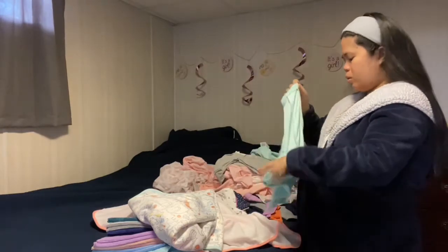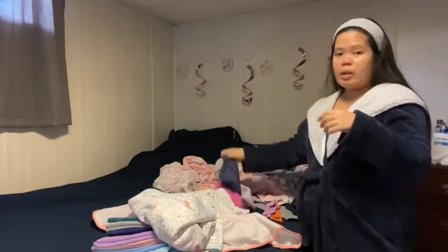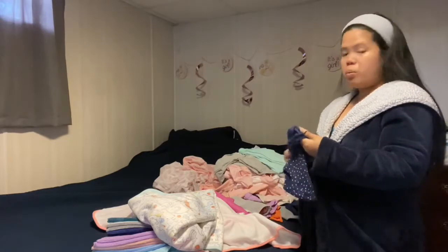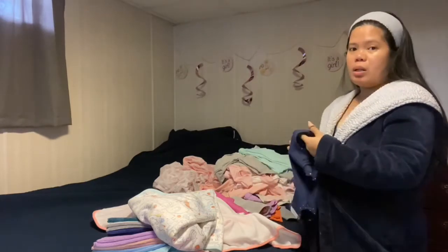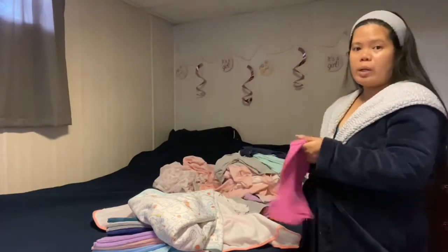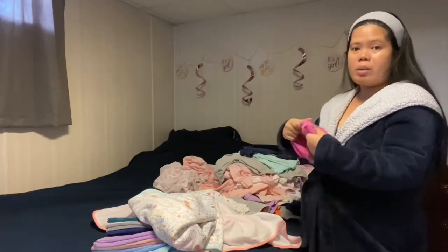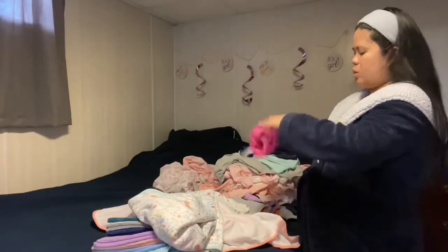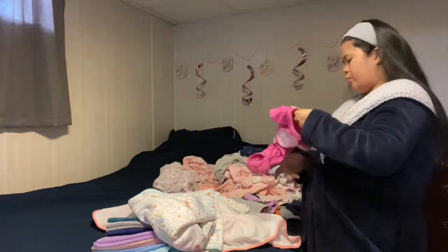So what I'm gonna do later after washing, I'm just gonna iron it and sort out the sizes from newborn to 1 year old, and I'm gonna keep the ones from 3 months to 1 year old first, and I will just organize the ones that are 0 to 3 months, so it's gonna be easy for me to look which one I'm going to use first. So yeah.